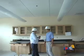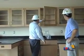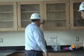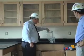Wow, it's pretty cool. And these lock, yeah, they lock. Just open one up. Beautiful. Correct. Plenty of storage. All the cabinetry locks. They can keep the equipment safe and secure. Got your Bunsen burner, your faucet. We got everything going there. That's right. Well equipped. All right, let's see what other rooms are looking like. Yeah, sure, let's go. Okay.